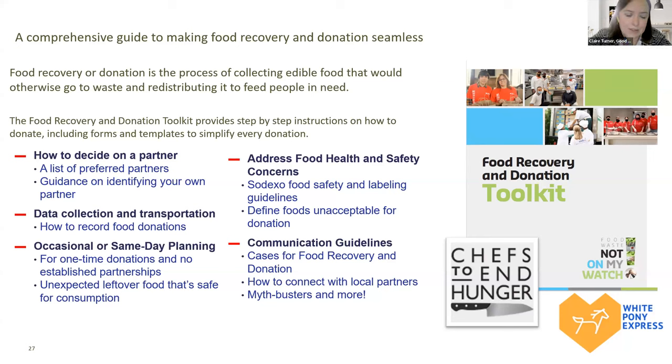This toolkit is pretty adaptable, and so our teams have found it quite useful. I included two logos here of two of our partners that we've worked really successfully with in Northern California. One is Chefs to End Hunger, and we'll get into more detail in a minute about how that partnership works. And then the other is White Pony Express. And I think I saw Pete Olson on the call, so a little shout out to White Pony. They're great as well. Happy to answer more questions in the Q&A about our food recovery toolkit.